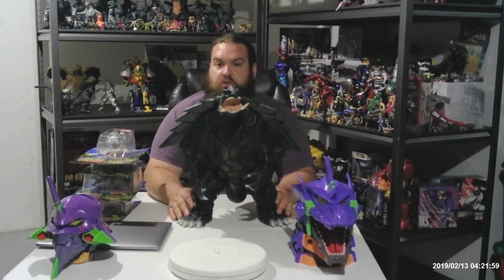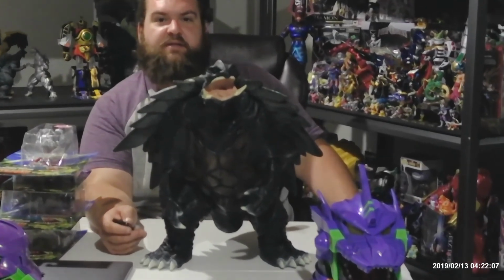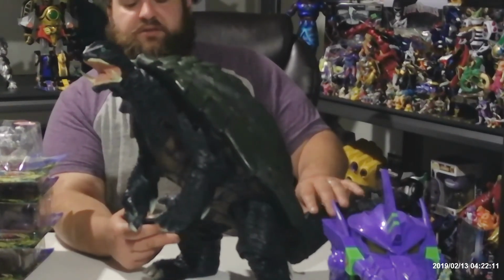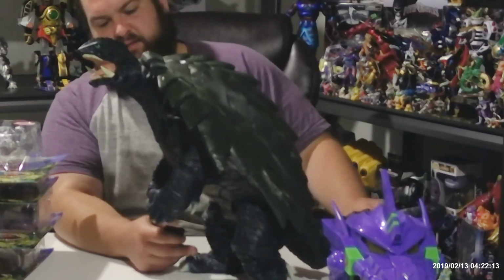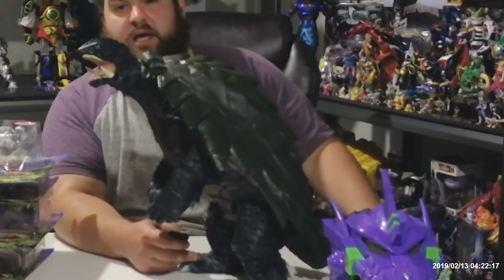I got the charcoal gray one last year, coincidentally from Kaiju Live again. This is just a big plug to them, I guess, isn't it? But yeah, no, I love this figure. I think it's amazing. It's so big. It's an amazing centerpiece to a collection.